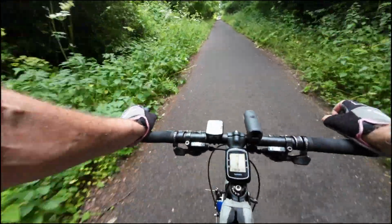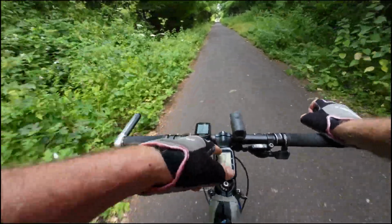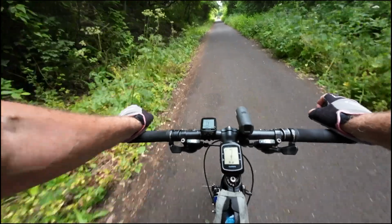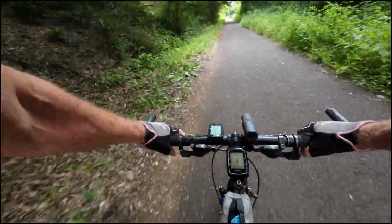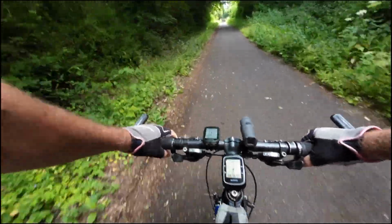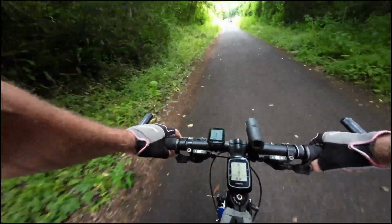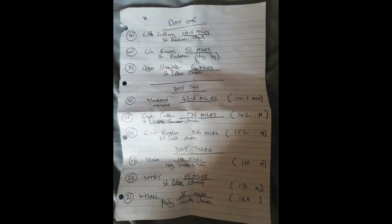And I've also got lots of notes with me as well, because these Garmins, both of them, they're just breadcrumb trails. You're just following a straight line, a bit like a pilot would do. And of course there's no detail on there, there's no reference points. So for instance, I know the first village, Old Sodbury, is at 19.5 miles. When I get there, I'll just look at my notes and see when the next one is.